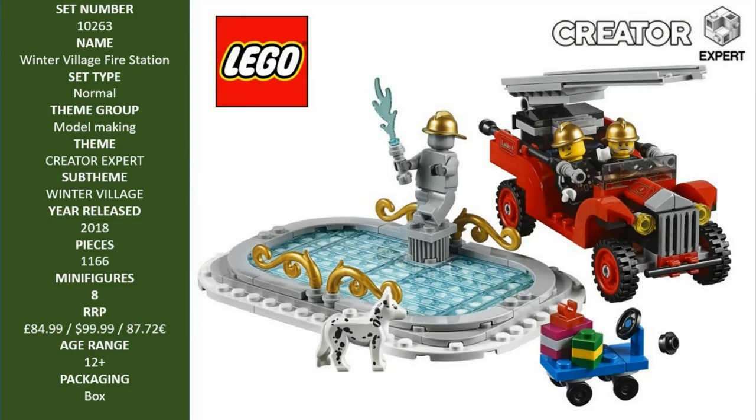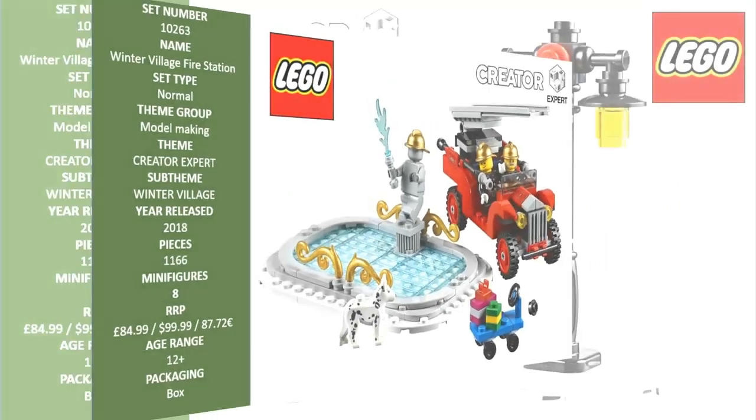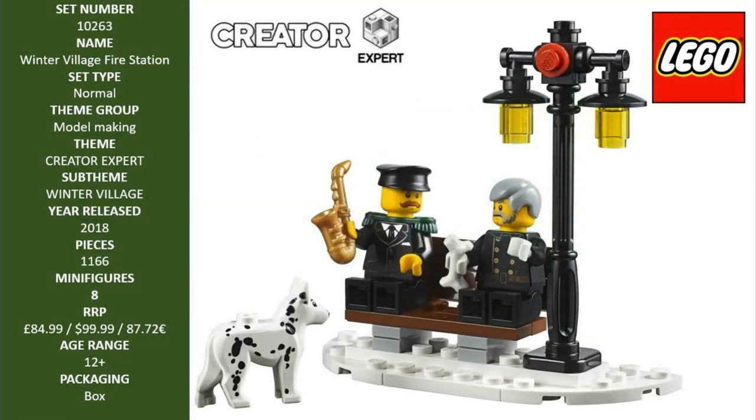Raise the fire truck ladder and help the firefighters decorate the tree. Build a cute snowman with a cool top hat. Light up the fire station windows with the Lego light brick.